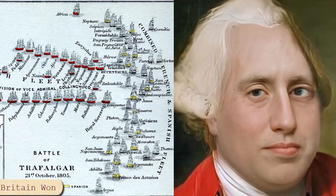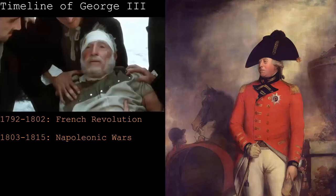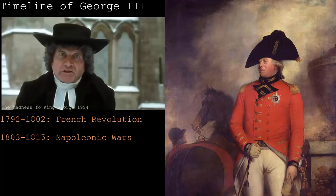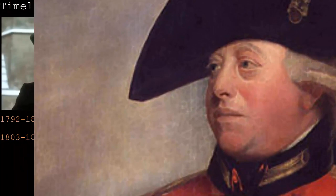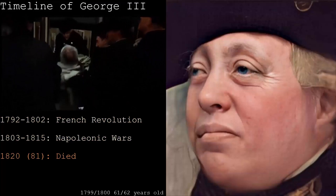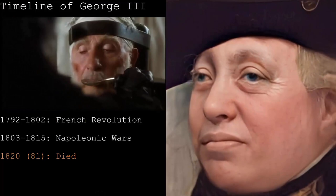In 1804, he suffered another major lapse of illness but recovered the following year, but in 1810 he slipped into his final illness. A year later, his son, the future George IV, became Prince Regent, giving him effective rule for the War of 1812 and Napoleon's final defeat at Waterloo in 1815. George III died blind, deaf, and mad on January 29, 1820. He was 81. Historians initially thought it was porphyria or arsenic poisoning, but now believe it to be bipolar disorder.